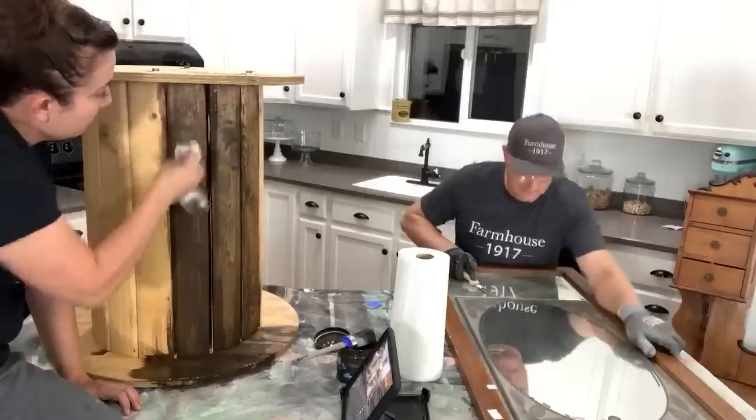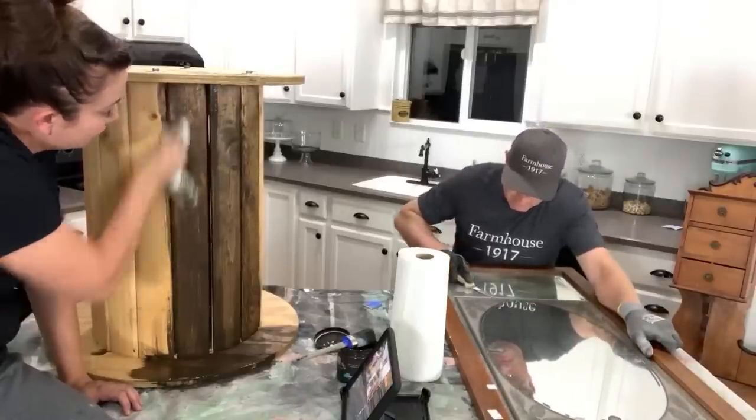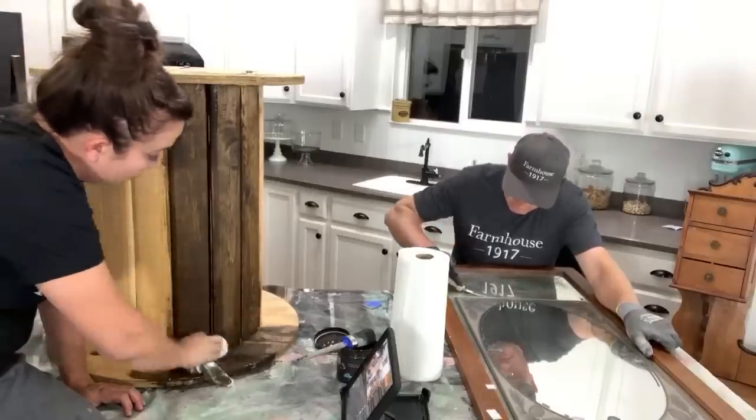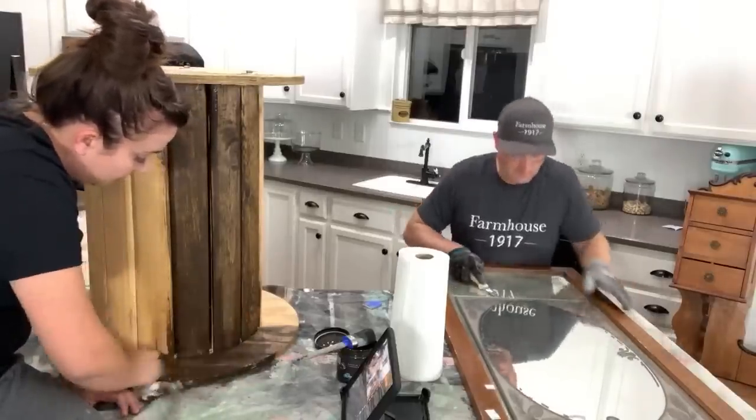Yeah, could you wet the piece first and then put Dark and Decrepit? Absolutely. Because it's water-based, you can do that with it, and you can also water it down if you'd like.